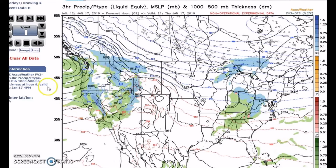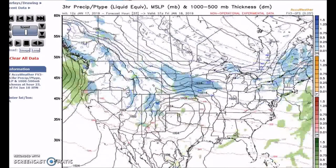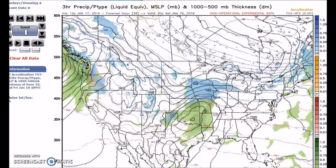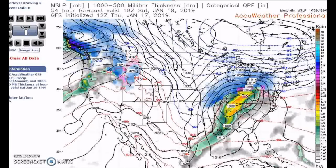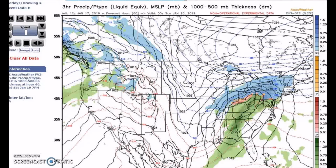Notice here's the first system here. Here's our second system. Now you see it developing here across southern plains. Notice where our 540 line is here, across southern New Jersey. And then it starts to move in. Still remains across southern New Jersey, and then starts to lift northward by Saturday evening. So here is snow. This is mixed precipitation. Here's rain, probably heavy rain and storms.